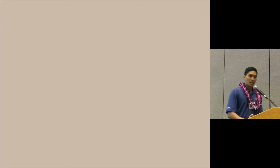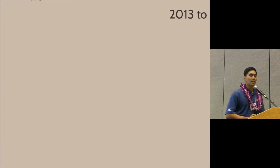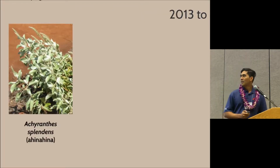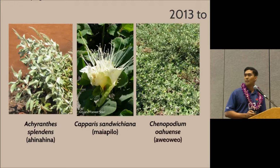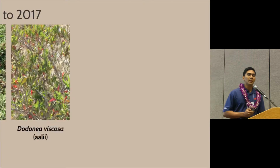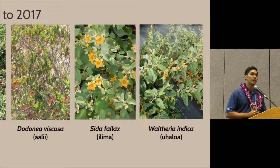The third and last grant that we currently have with HDOT is the shrub component. It started in 2013 and is supposed to end in 2017. We're looking at 6 shrub species. The first is Hina or Eragrostis splendens. The second is Mayapila or Caparison lichana. The third is Hinopodium Hawaiian or Aveo. Fourth is Dodonea viscosa or Alii. The fifth is Cymosa or Lima. And the 6th is Walteria indica or Lualo.